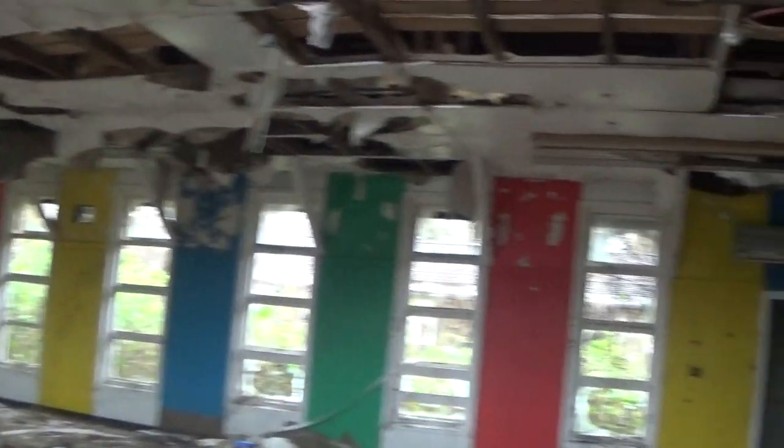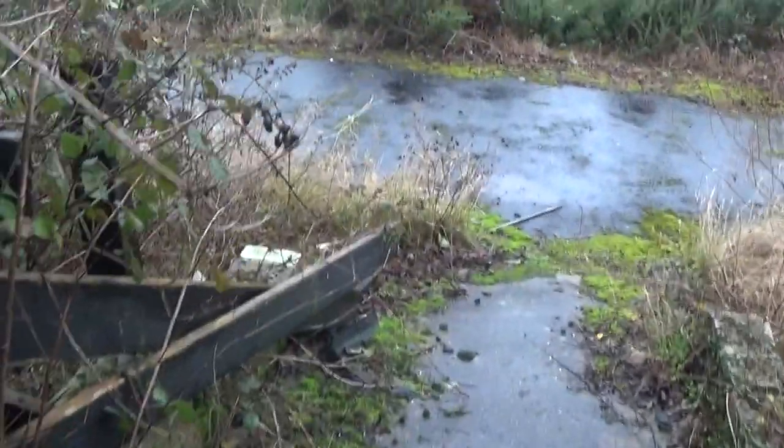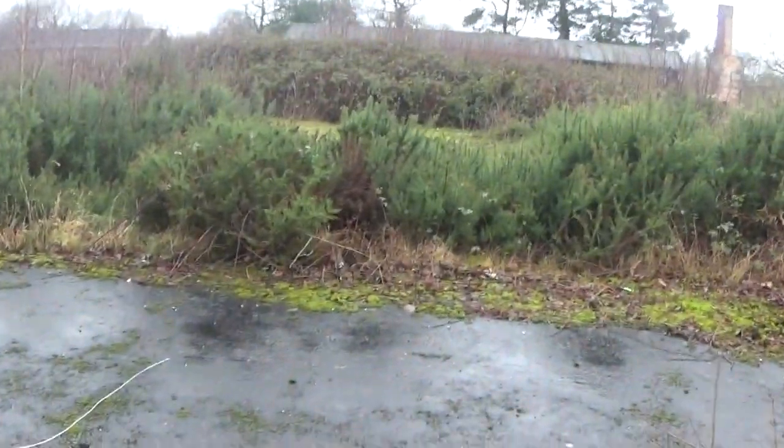Wow! Just look at the colours in this room. This must have been their sort of like drama hall or something like that here. That's the most colourful thing I've ever seen on any of these adventures.